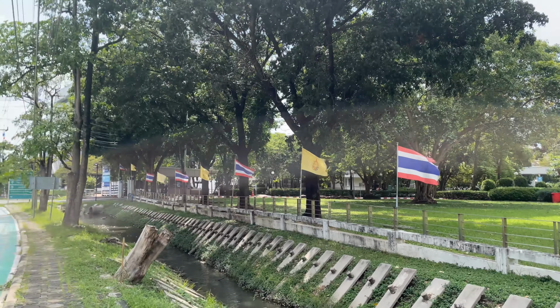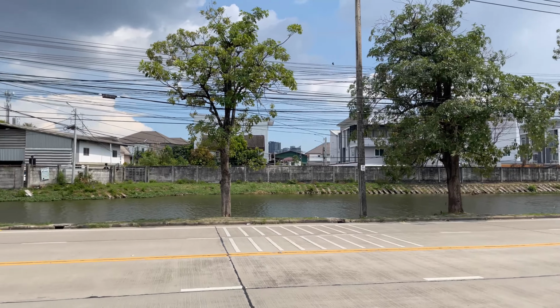And there's some nice parks and stuff around here. I've never been in this part of the city. And then they have quite a bit of waterway here.